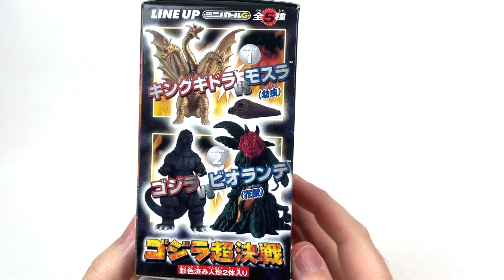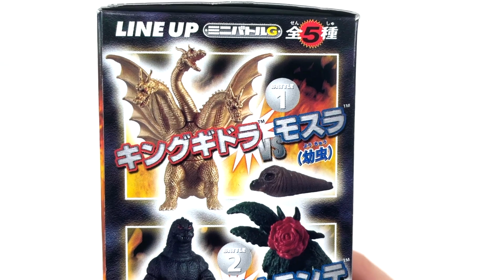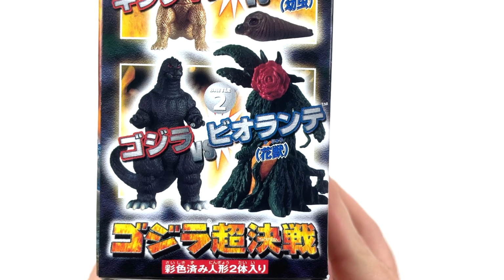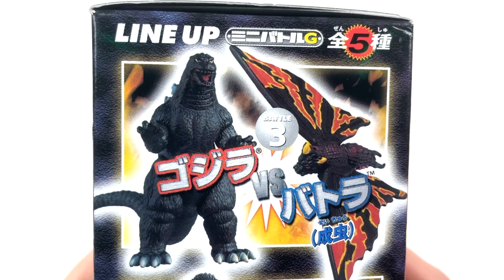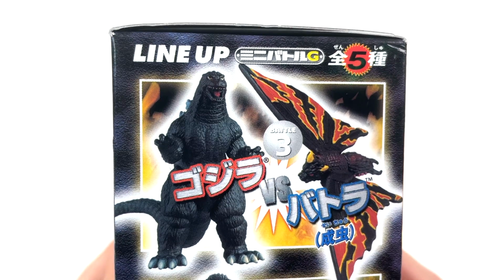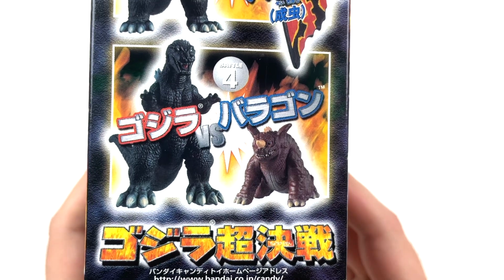And on this side of the box, we get a look at the other figures in this line. King Ghidorah vs. Mothra, Godzilla vs. Biollante Rose form, Godzilla vs. Destoroyah. My god, look at his face. Looks like his face got sat on in not the good way. And we have good old GMK Godzilla and good boy Baragon.